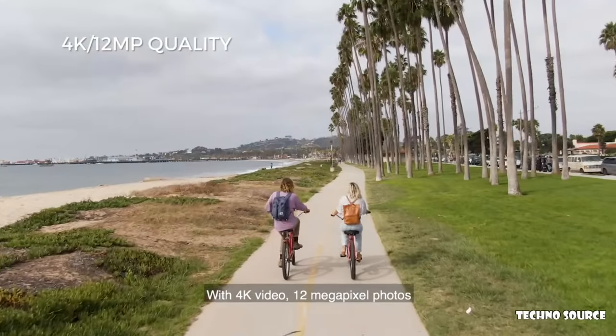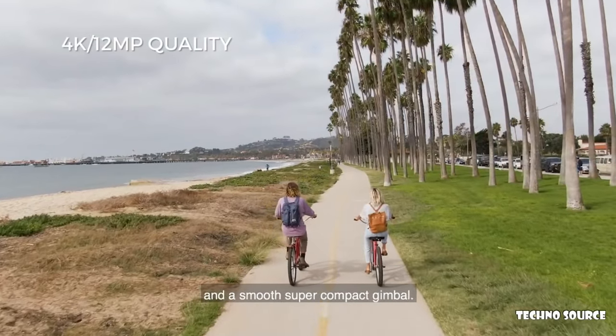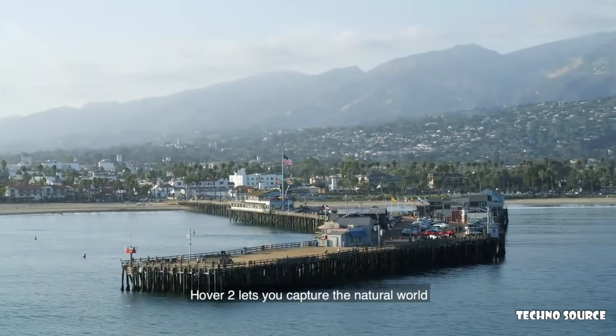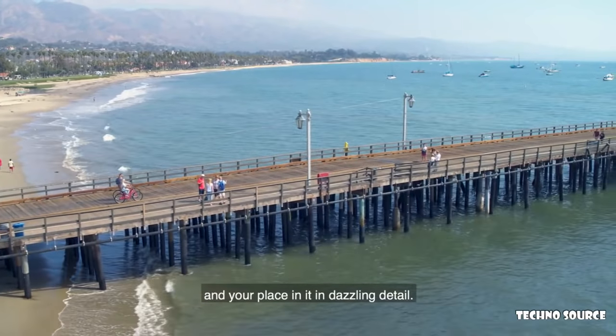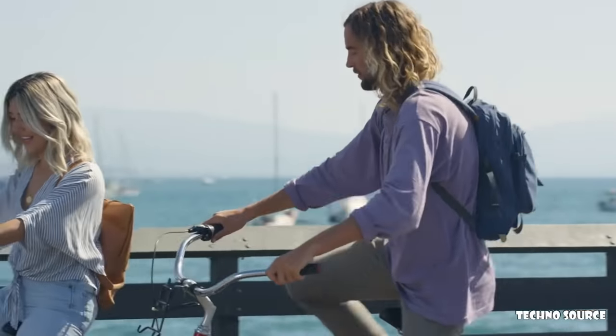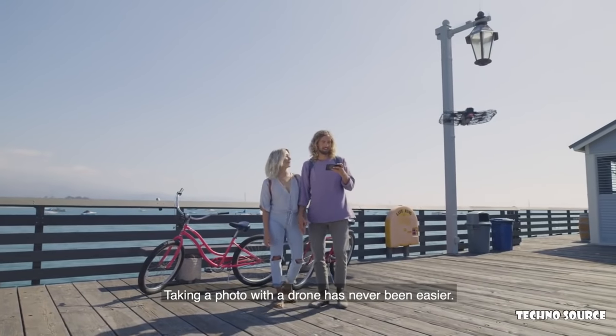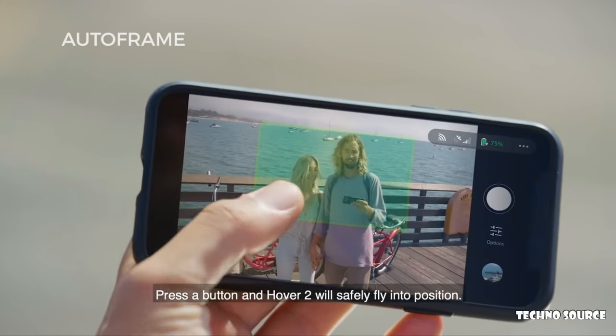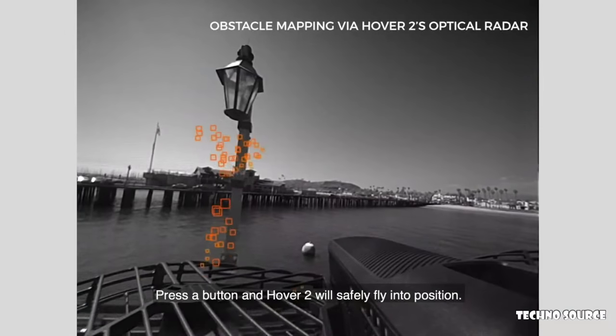With 4K video, 12 megapixel photos, and a smooth, super compact gimbal, Hover 2 lets you capture the natural world and your place in it in dazzling detail. Taking a photo with a drone has never been easier. Use AutoFrame to select a shot, press a button, and Hover 2 will safely fly into position.